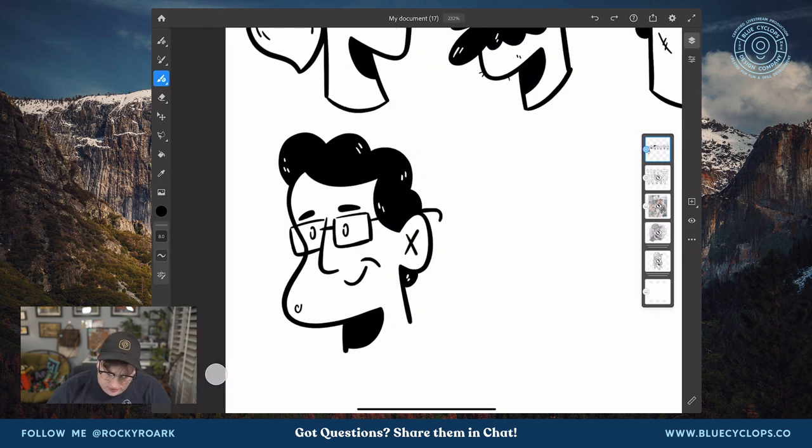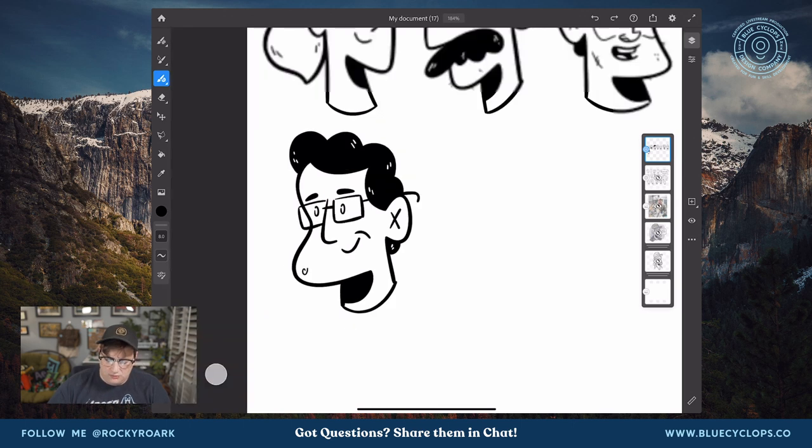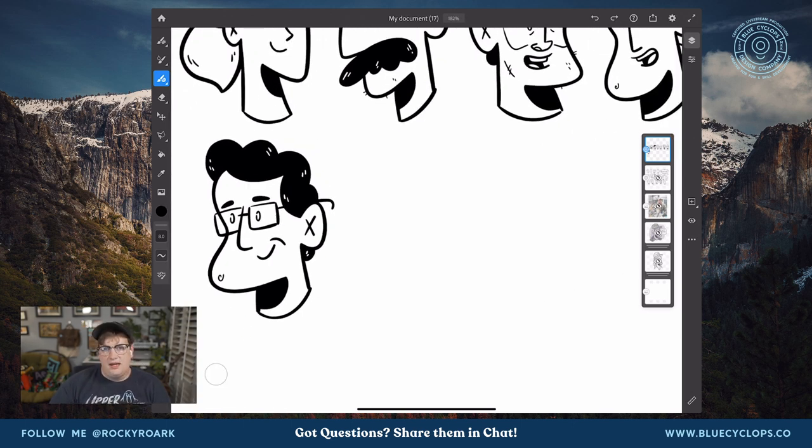If you ever used a Wacom Bamboo or an Intuos tablet where you're not looking down at what you're drawing, it's the same exact principle. You just have to get used to drawing without actually looking at the screen itself.